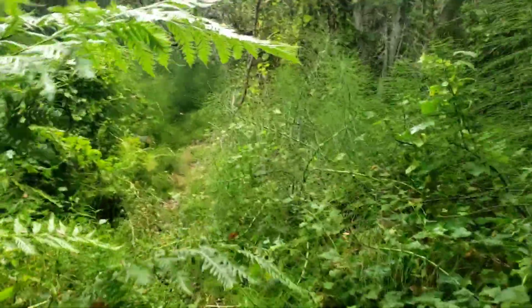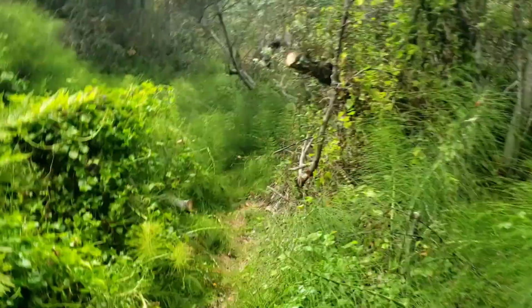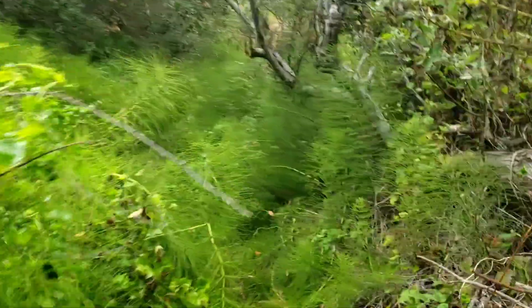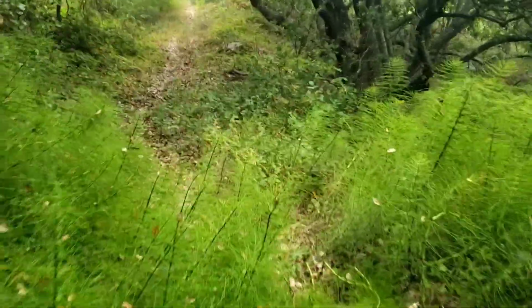There's also all these horsetails up here, which are some of the oldest plants left around still. Nice to see people have stuck to a single area. In years past, people that would come hiking through here, they would just trample all over wherever.